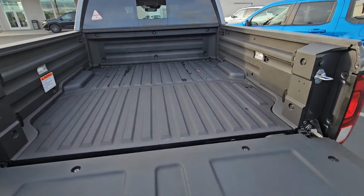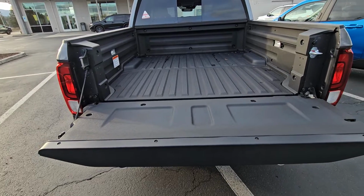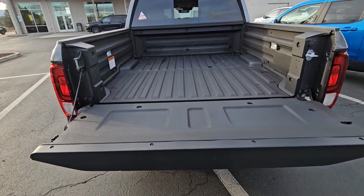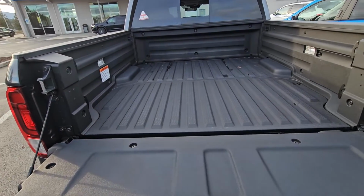First off, it's not a soft dampened close just like the Maverick. It's a hard close. And this is a very, very heavy tailgate on a $46,000 vehicle. It is not a soft close, and I'm very surprised by that.